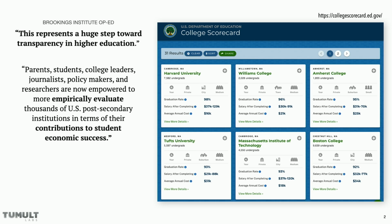And in particular, what excited people about College Scorecard, I think, was that there was a focus on the extent to which post-secondary institutions contributed to student economic success. And economic success was measured by earnings data. And so unlike all the other college rankings that were out there at the time, College Scorecard distinguished itself by having statistics about earnings that people had a few years out from graduation for various degrees from various schools.